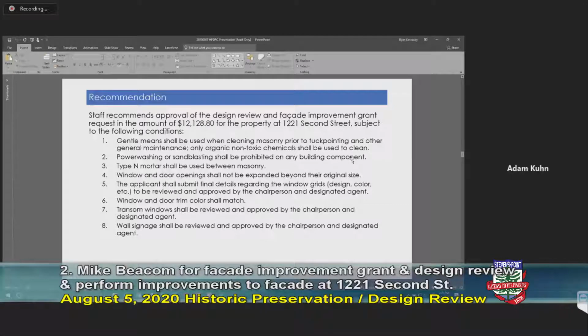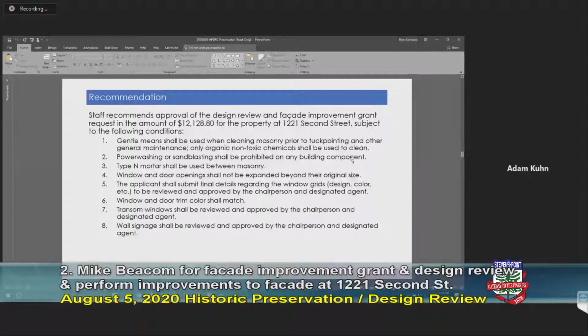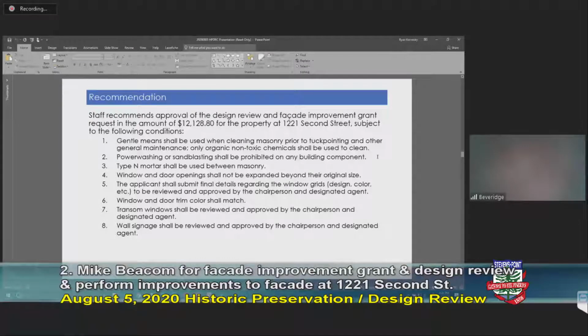Second. Okay, can anybody hear me? Yep. Okay, yes. Where are we in the agenda? What item? Item number 1, or sorry, we're reviewing, I can't see the agenda. We're reviewing the Second Street facade grant and design review request from Mike Beckham and Point Housing. Okay, thank you. Yeah, item 2.